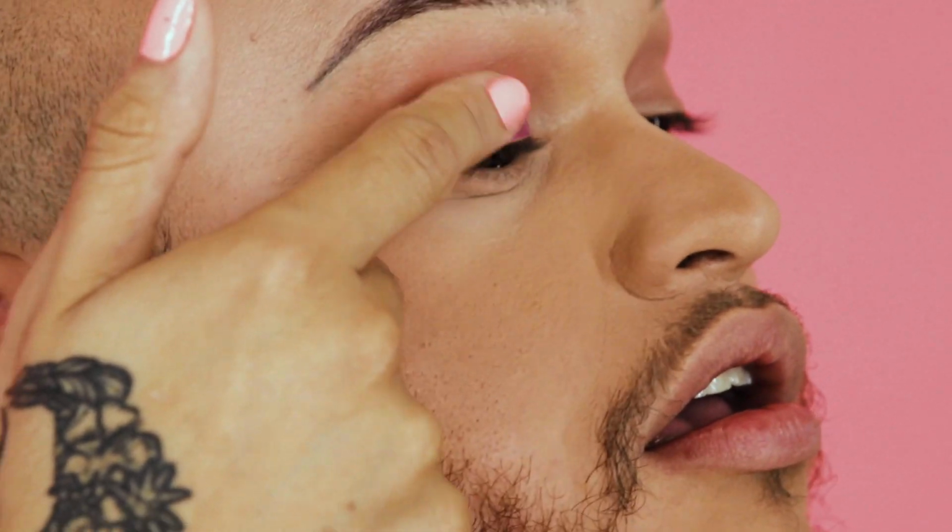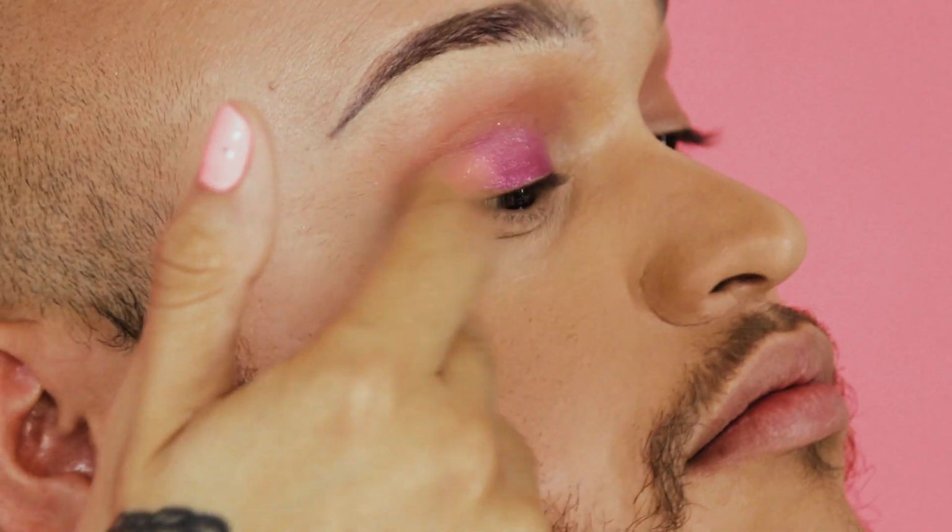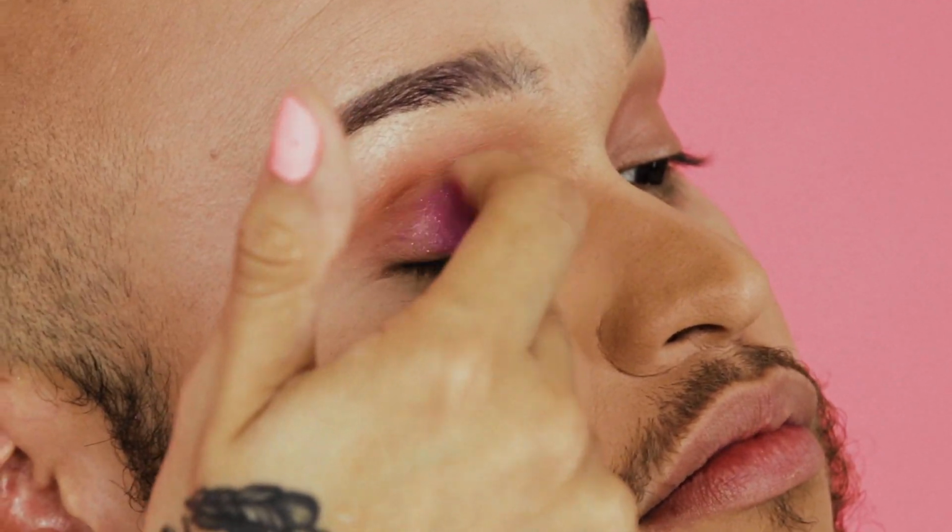These are beautiful, so I need to apply them right away on my eyes. These shadows have a really creamy texture, so I like to apply creamy shadows with my finger first to warm up my skin. And then I'm just gonna apply it in the middle of my eye to create a beautiful smoky out purple look. And also they are cruelty free and gluten free.